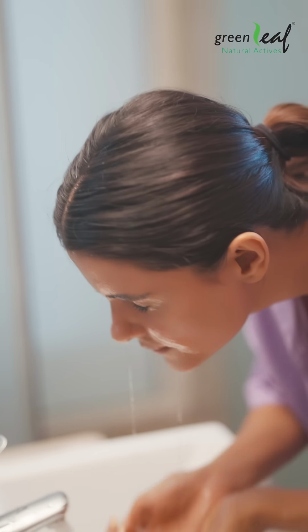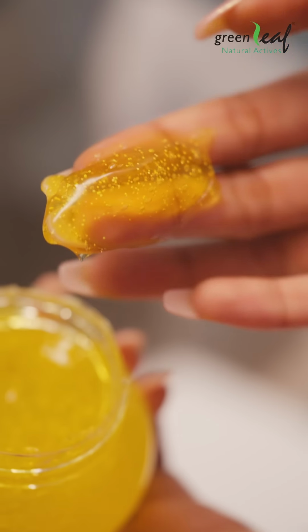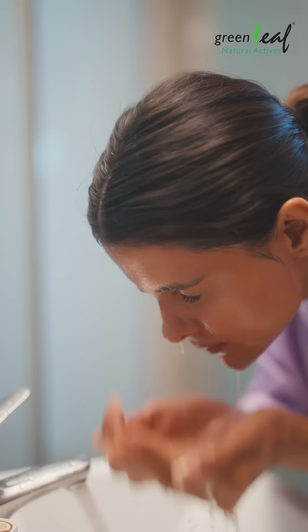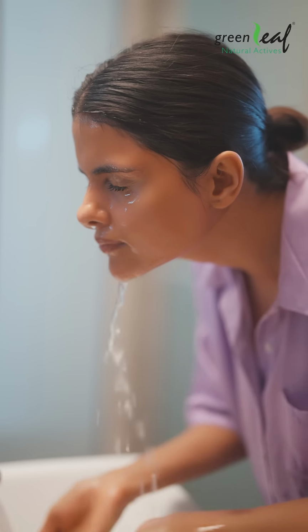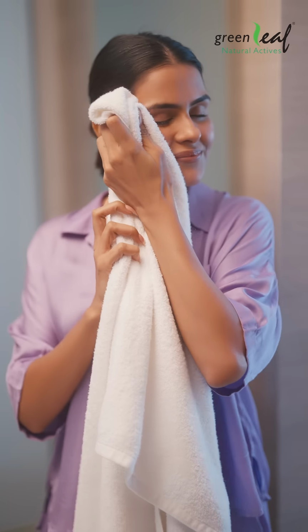After a shoot or day out, I clean my face with the Greenleaf Aloe Face Wash Gel with turmeric and tea tree oil. It is soap-free and these scrub beads gently exfoliate my skin, keeping it supple and radiant. Works as a cleanser to remove my makeup too. No dryness at all. And I love this clean, glowing face.